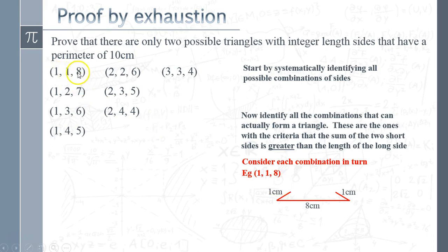So for example, we've seen that 1, 1, 8 isn't going to work. 1, 2, 7, again, same reason, because 7 would be the long side. Imagine that side would be 7. I'd have a 1 centimeter side, a 2 centimeter side. That's still not going to work, so that one's gone. That one's not going to work. The next one is not going to work, and so on and so forth. That one, 1, 4, 5, 1 and 4 makes 5, so effectively that would just form a straight line rather than a triangle. The next one, again, no to that one, no to that one.